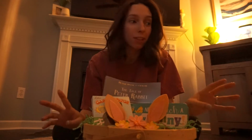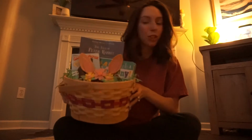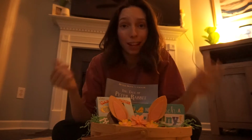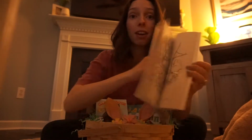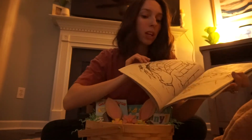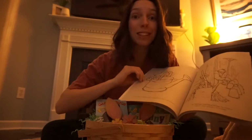So it is the night before Easter. I'm just about to set up everything, and I thought I would show you what exactly I put in Phoenix's Easter basket. Honestly, we went super low key. Most of these things we got at the Dollar Tree. This basket was from Walmart, and then we did get this little stuffed bunny that doesn't fit in the basket, also from Walmart. This is from the Dollar Tree, the Tale of Peter Rabbit coloring book edition. It's like the story, but a coloring book, because Phoenix loves to color, so I thought that would be fun, super cute.